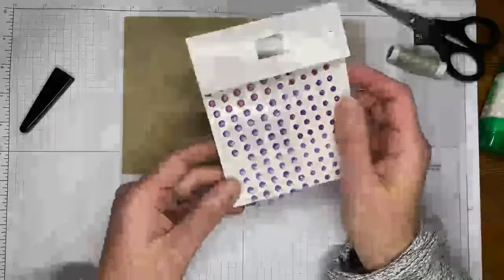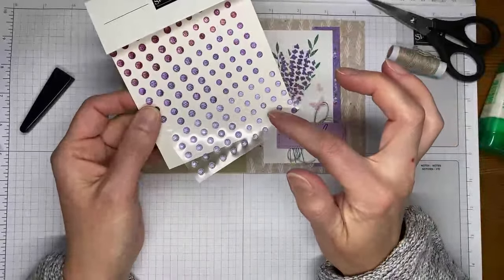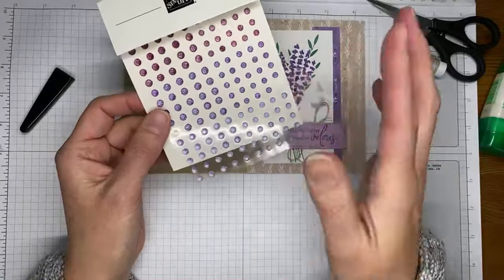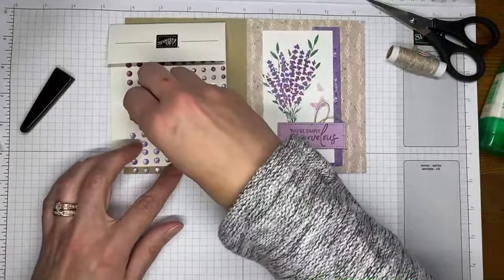Last thing for the card front, these are also part of the new sweet berry burst, gorgeous grape, and then I think this is Highland Heather or Fresh Freesia. I can't remember which of the lighter purples. I'm pretty sure it's Highland Heather, but I may be wrong. And they're in two sizes.